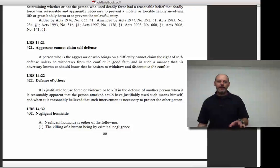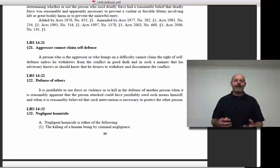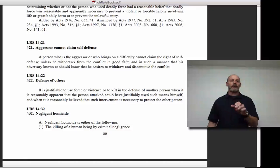But an aggressor cannot claim self-defense. You cannot go pick a fight with somebody, the table gets turned on you, and all of a sudden you claim self-defense, that you had to shoot that person or hurt that person because they attacked you when you actually attacked them. And so they would be the one in the right claiming self-defense, not you. So hopefully that makes sense. LRS 14:21, the aggressor cannot claim self-defense. So don't ever put yourself in that situation. And really, as you notice, as we go through all this, it's just common sense applies in all these situations.